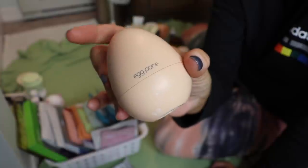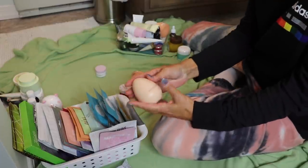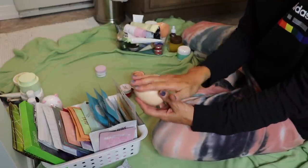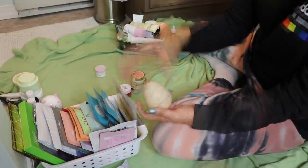It's inexpensive. I love it. I can't say enough good things about it. It's cute. It's like a little baby egg. I love you so much. For pores, if you need a mask for pores, this is what you need.